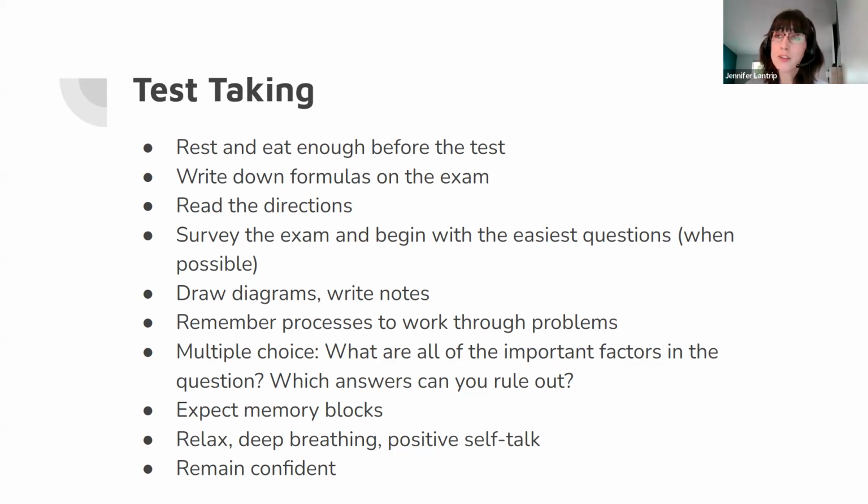And be really positive to yourself and remind yourself, hey, I've studied really hard for this. I've done a good job. I've done retrieval practice. I'm going to get through this. Doing that self-talk and calming yourself can help you get back on track in the test. Like, hey, I can do this. I'm going to keep going. It's going to be okay. And then you can just wait a minute and keep going and get through it.